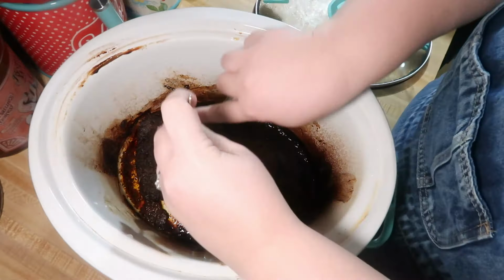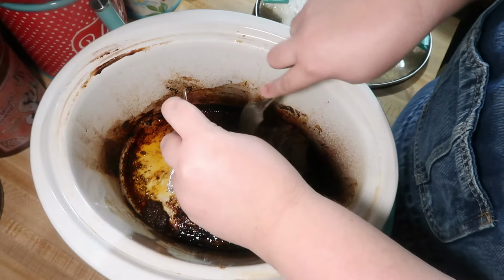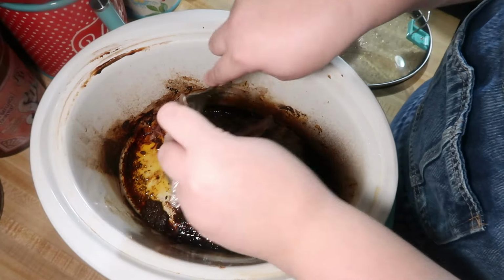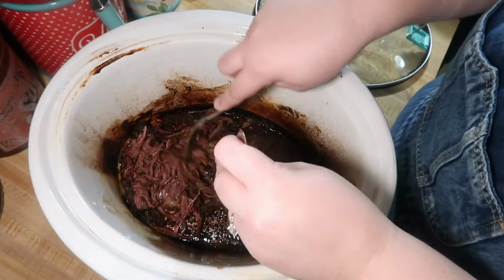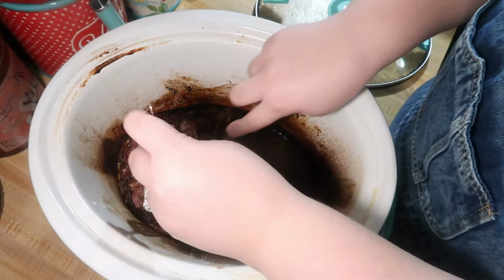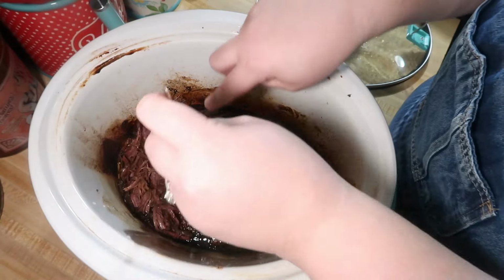So I let it cool off for a few minutes and then went in and shredded it up and tasted the meat. The meat in the middle did not taste burnt at all. It tasted delicious and it shredded apart wonderfully. Just the edges were a little bit burnt. So I just picked those like super burnt pieces out, and then everything else was fine.